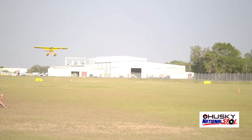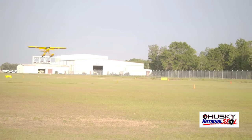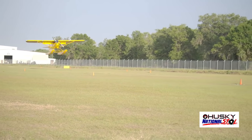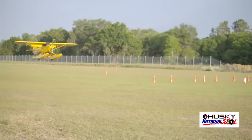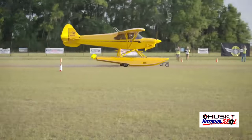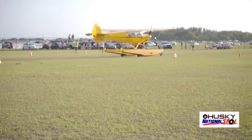Ben Anderson in the Carbon Cub on floats. You could hear him get on the power to try to bring that one home, but it just wasn't enough.